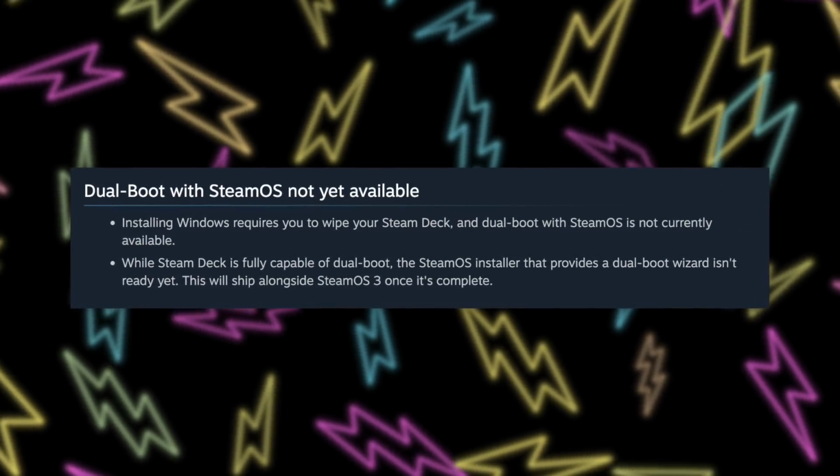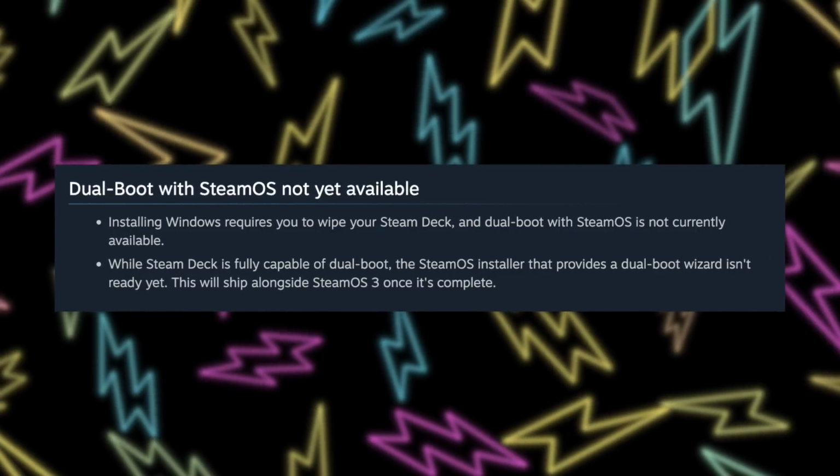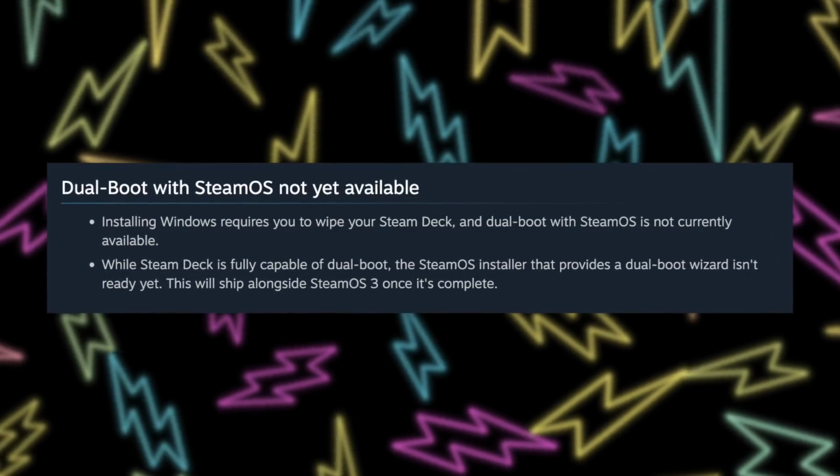While Steam Deck is fully capable of dual boot, the SteamOS installer that provides a dual boot wizard isn't ready yet. This will ship alongside SteamOS 3 once it's complete. Now that's a little bit of a bummer because SteamOS is available on a consumer device like that you can buy right now, the Steam Deck, and when they update it, they don't do like 3.0 dot numbers, they do 3.1 or 3.2.